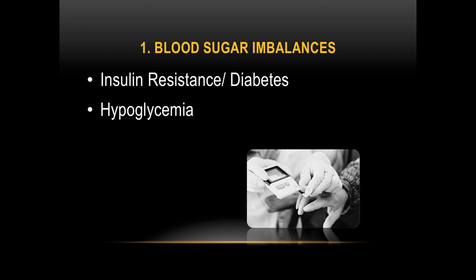So let's talk about these imbalances for a bit. First of all, blood sugar imbalances. It could be insulin resistance, which for me is any fasting blood sugar over 100, or diabetes, which for me is anybody over a fasting blood sugar of 115. It could be hypoglycemia. Now I'm going to be talking about functional reactive hypoglycemia, which is below 85. So low blood glucose could be as significant as high blood glucose.